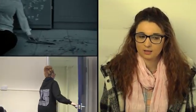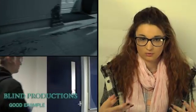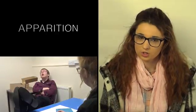When you look at our final piece, you can really easily tell which character is what. The presence is all in black, she's got dark hair, you can never really see them. The victim's quite innocent, she's just a normal person, wearing jeans and a top. And then the therapist is wearing a jacket and has smart hair done, just to make it fit more with what we're trying to get across in our final product.